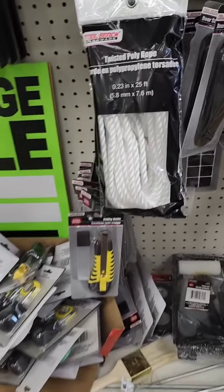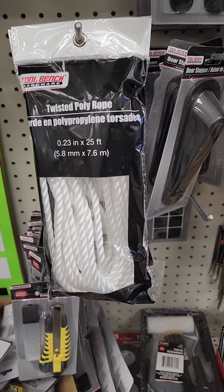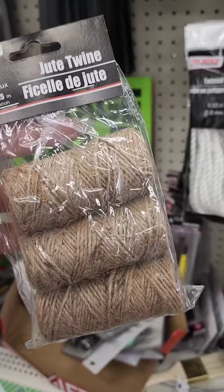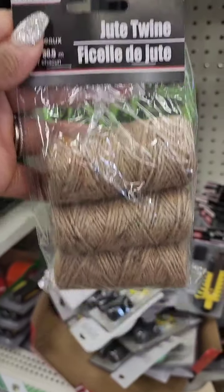They also have this twisted poly rope. You never know, you might need it. You get 25 feet of that, so just be on the lookout. Like I said, if you need this or you want to just have it in your craft stash just in case, check to see if your location has it down the tool bench aisle, because you're going to get three rolls.